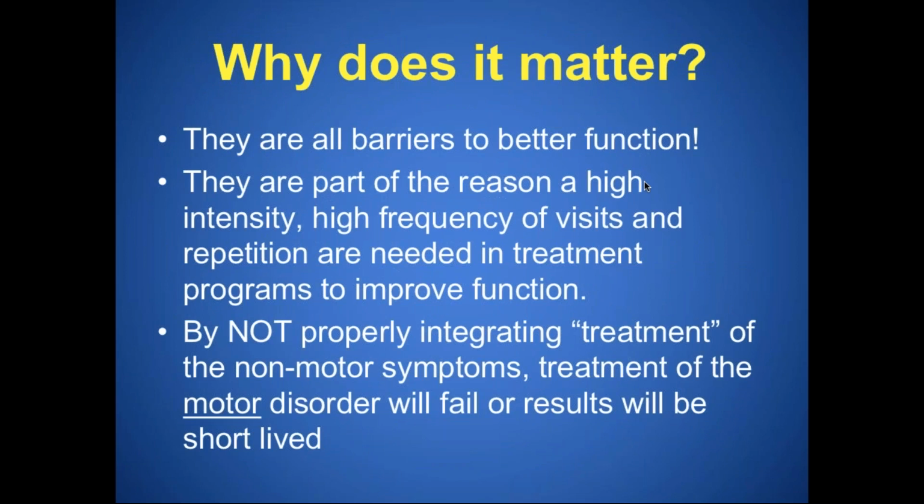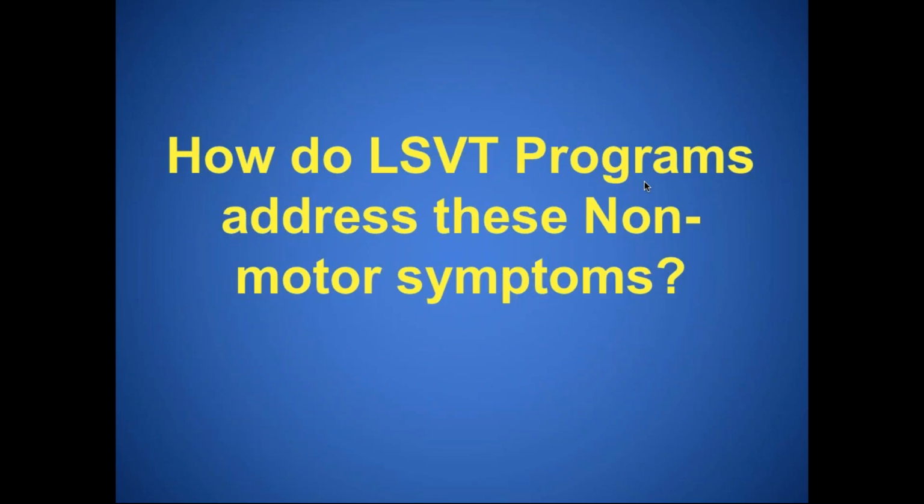So why does it matter? Why do these non-motor symptoms matter? They matter because they're all barriers to better function. They're part of the reason that high intensity, high frequency of visits and repetition are needed in treatment programs to improve function. By not properly integrating treatment of the non-motor symptoms, treatment of the motor symptoms will fail, or the results will be short-lived. So I'm now going to turn it over to my colleague, Angela, so she can talk to you about how the LSVT programs impact the non-motor symptoms.